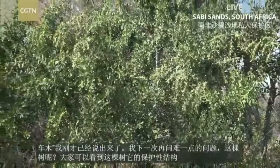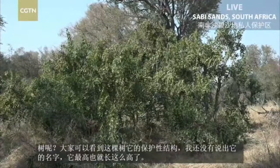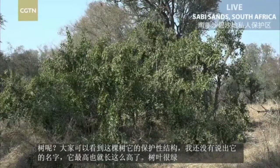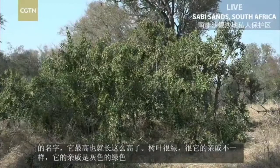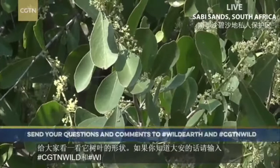Try not to say the name. And it doesn't grow much taller than this. Its leaves are green as opposed to its relatives, which are slightly more gray-green. So if you know this tree, give them one last zoom in there so you get a good look at the leaves. If you know this tree, hashtag WildEarth, hashtag CGTNWild, and tell me what it is before I mistakenly tell you what it is.